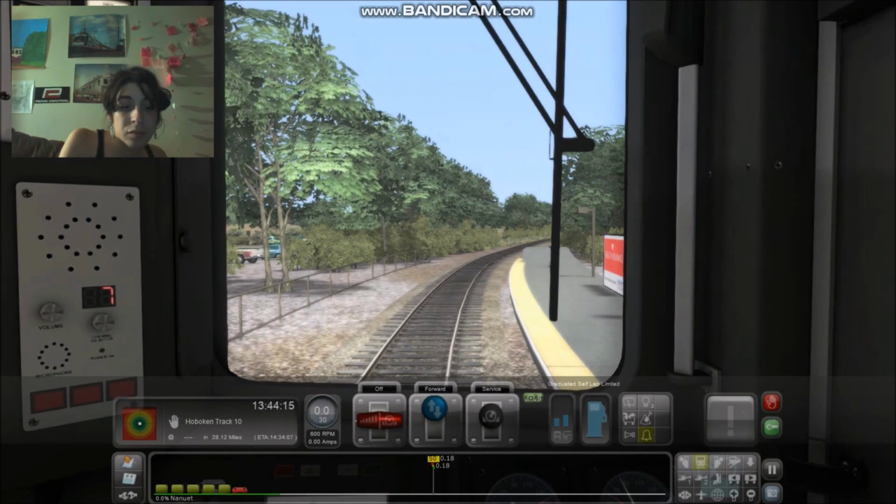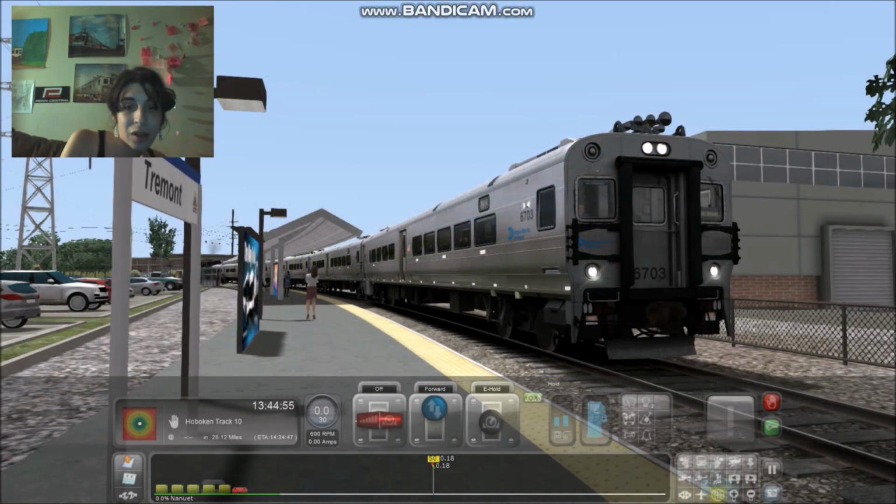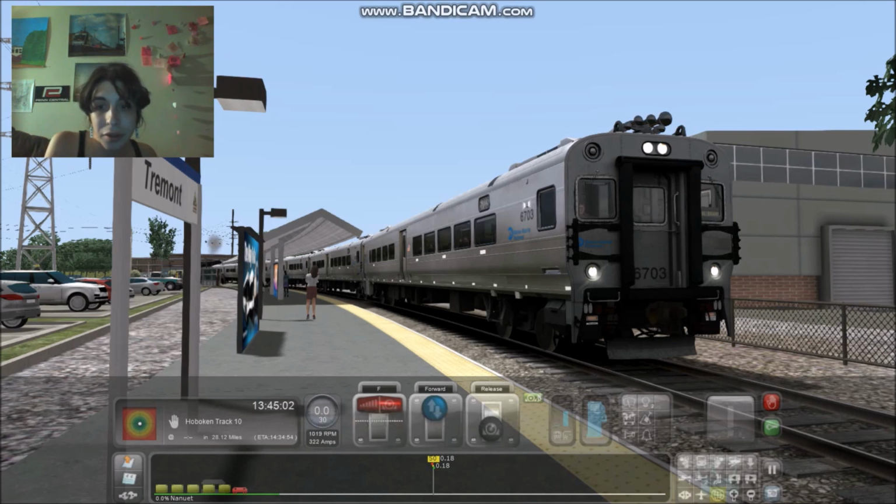Alrighty, Nanuet Station. Alrighty, we are just completing our stop at Nanuet. Next station stop will be Pearl River, which is the last station in the state of New York.